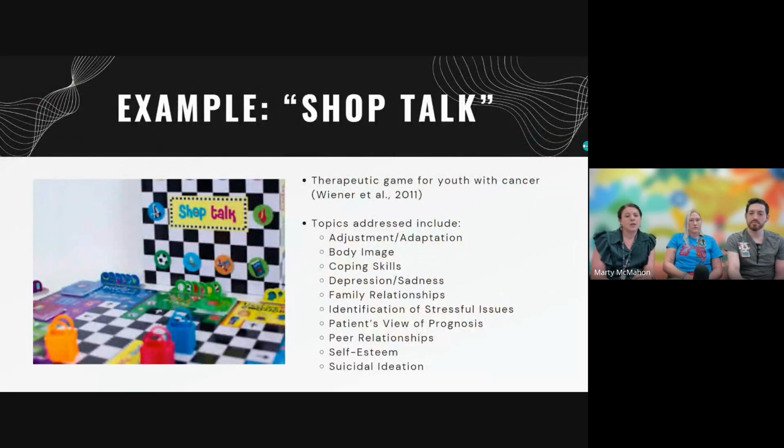So there's a game that I want to talk about. This game, Shop Talk, is kind of where this journey started for all of us and for the patient that we're going to speak about. Shop Talk is a game that was designed by Lori Weiner, who's a PhD social worker and really a pioneer in the field of pediatric cancer and psycho-oncology. So this was a game that she developed for kids living with cancer.